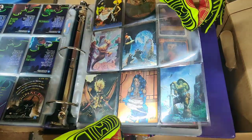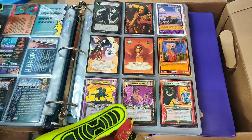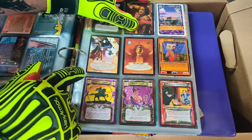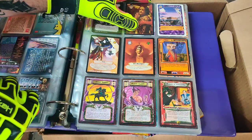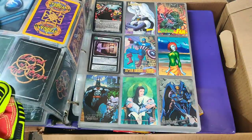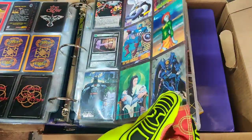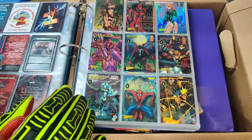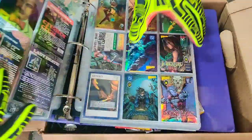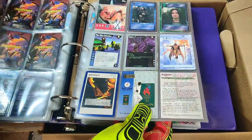I'm not sure who these are. The Max? MTV, I think? What are these? Gen Con? Don't know. Let's see if the back says anything on these. Legend of the Five Rings. That's what that says. These look like Marvel. That is so cool. Yeah, Marvel. So we got a bunch of Marvel in here. This is like just random stuff in here.